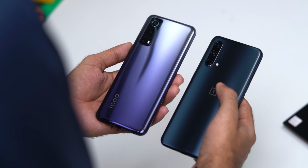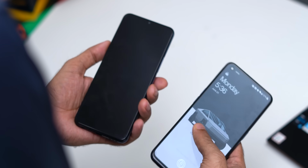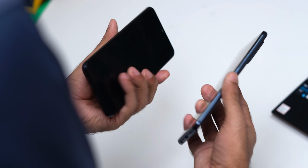So rather, you buy it for the experience. So let's clear the confusion and talk about the day-to-day experience of using the Nord CE and the iQOO Z3. Starting with experience of holding the phones in the hand. See, both the devices have the same plastic build and similar dimensions. Nord feels a bit premium and slightly lighter, but more or less both feel similar in hand.